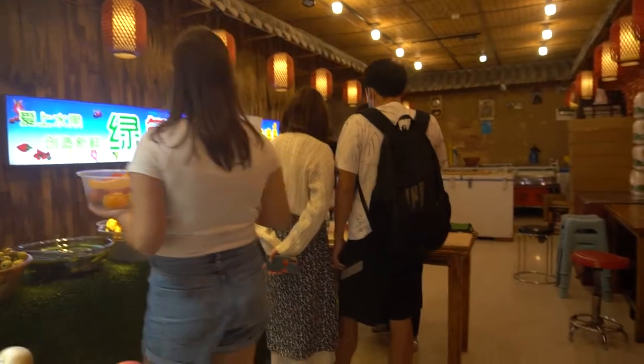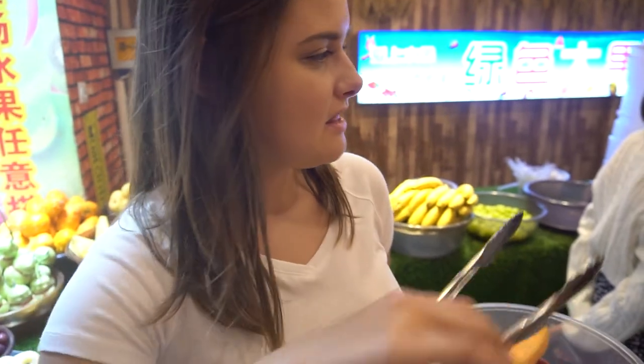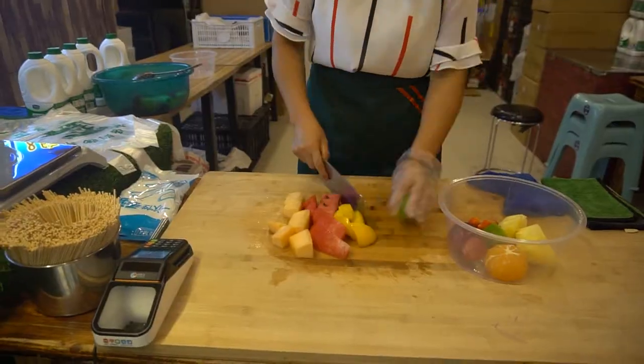They have peaches too. They got peaches. There's a lot of these fruit stands around where you can pick your fruit that's already peeled, and then they weigh it and chop it up and you have yourself a fruit salad.